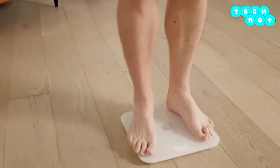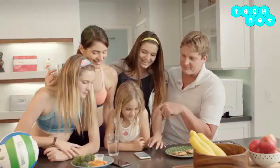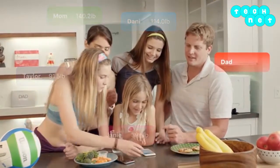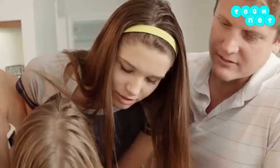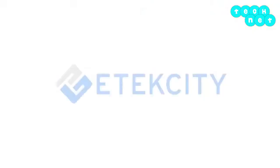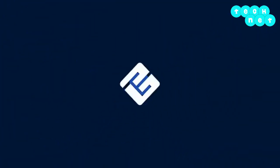With the ability to host unlimited users, this scale is willing to measure as many who are willing to be measured. Add as many members as you want, or set up your own profile today. We're making it remarkably easy to build on better living.